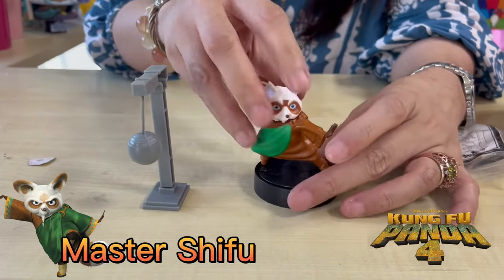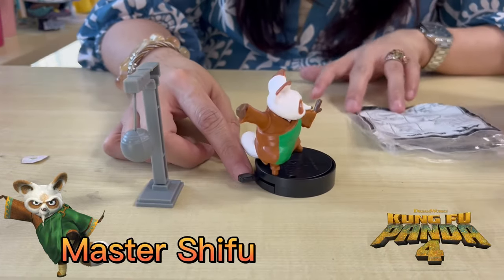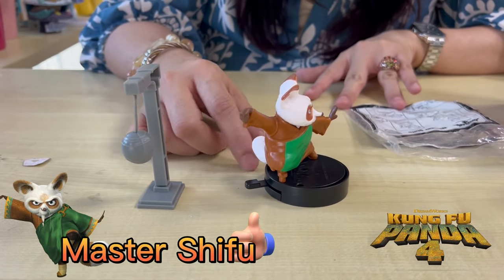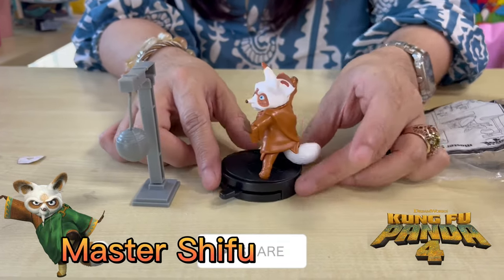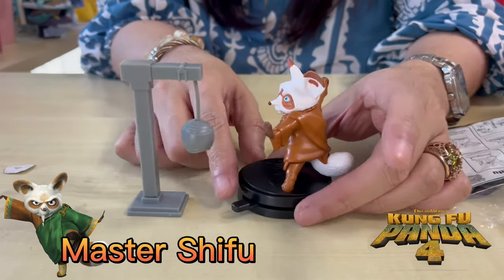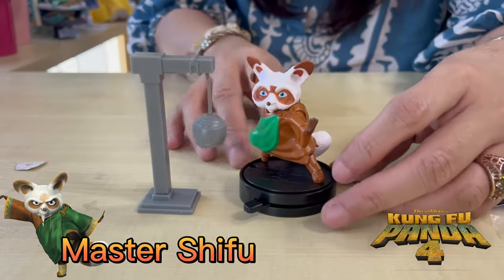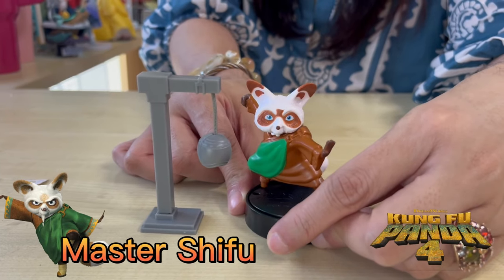There you go. This way, yeah. And you have here, this is a detachable base, so there's a knob. Here, right here. So you just need to rotate. Okay, so that will be the... okay. Then you just turn the knob.